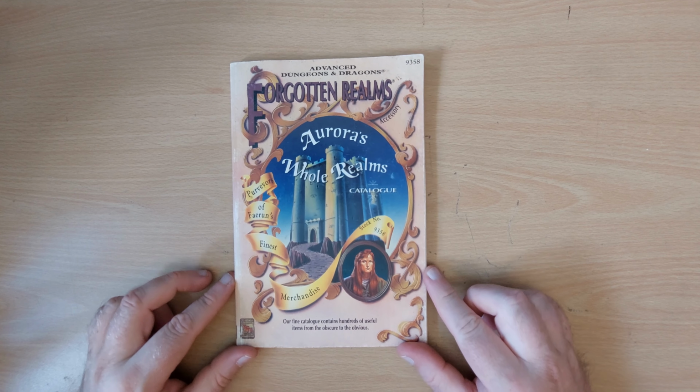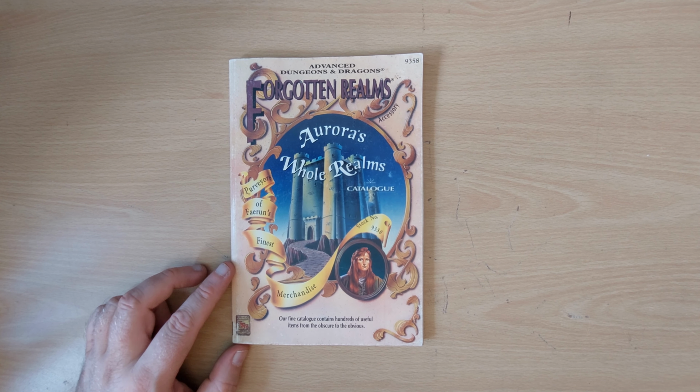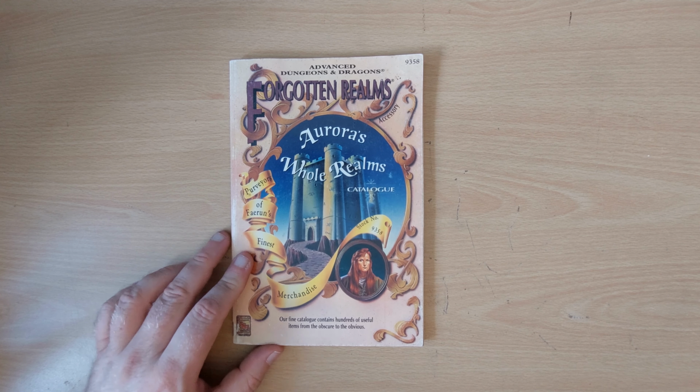Anyway, let's have a look at the Aurora's Whole Realms Catalogue. So, this is Aurora's Whole Realms Catalogue, which came out from TSR in 1992. Now, first thing to note is it's kind of smaller than most books.